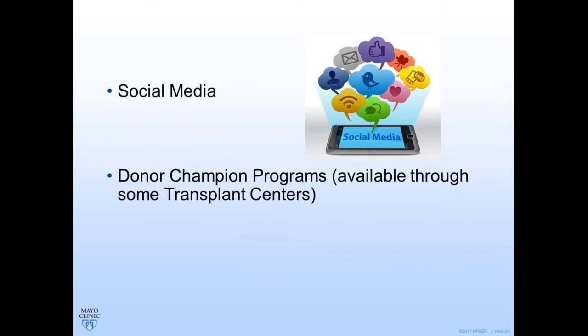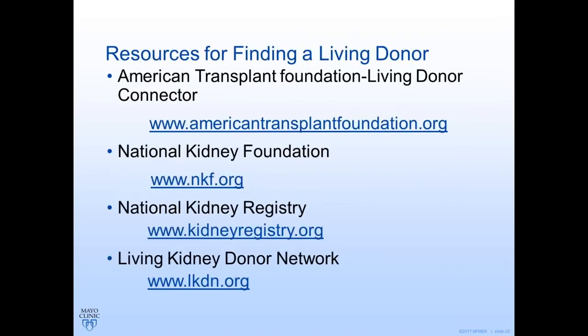We see a lot, and Lisa can attest to this, through social media. A lot of phone calls come forward when people post things on Facebook and other places. And something new that's burgeoning in the United States is something called donor champion programs. It's for recipient families who are looking for a donor champion, someone in their family that can help get the word out. And these are available through a few transplant centers in the U.S. Resources, again, for finding a living donor are the American Transplant Foundation, the Living Donor Connector, National Kidney Foundation, the National Kidney Registry, and the Living Donor Network.